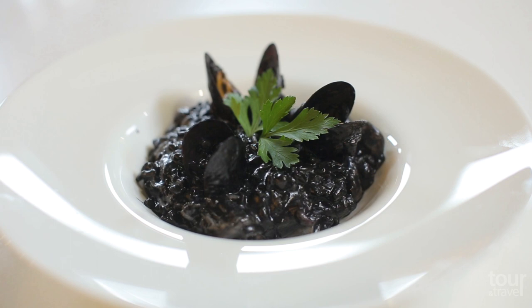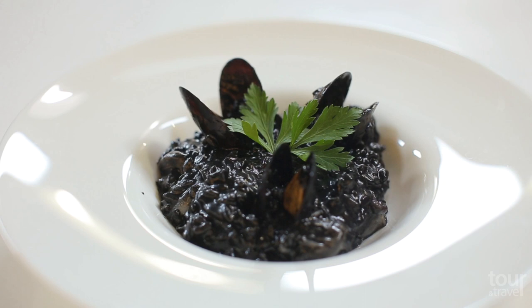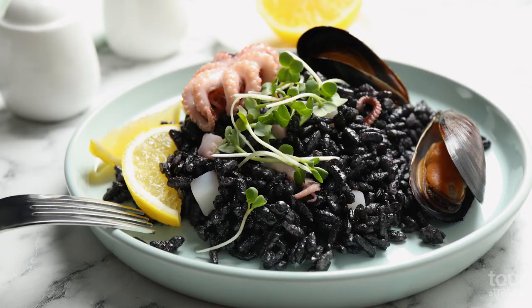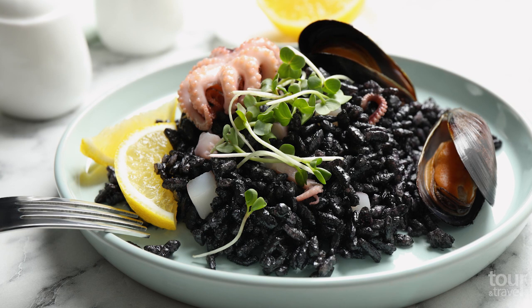Be sure to try black risotto in local restaurants. Featured on almost every Dalmatian menu, this dish is much tastier than it sounds, or looks. Squid ink provides a distinctive coloring and satisfying taste. Squid, mussels, and other meaty seafood ingredients.